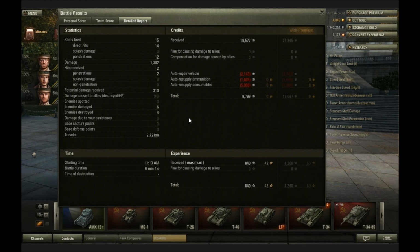But that's it, folks, for the AMX 12T today. It's a really fun tank. If you enjoy moving about the battlefield quickly and having the lethality of an auto-loading 75mm gun, you should really give it a shot. You may not do great with it. I don't do great with it, but I sure do enjoy it. So if you're considering it, go ahead and give it a shot.